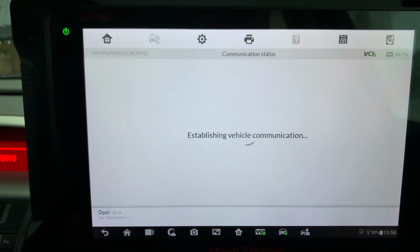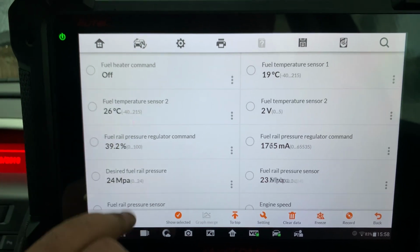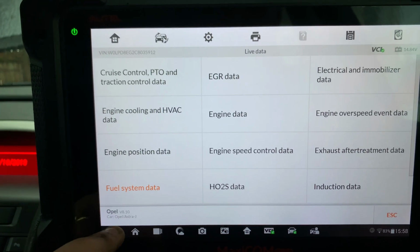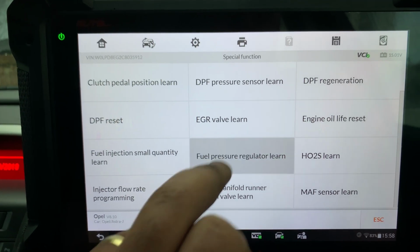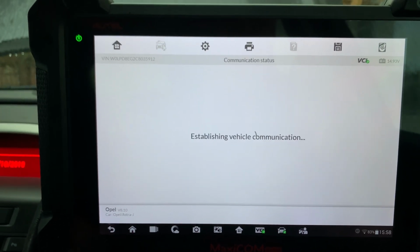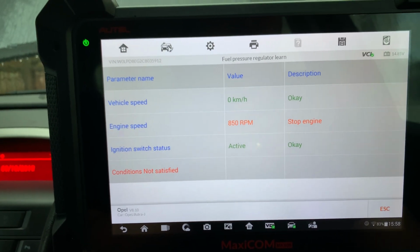Let's go back there, and straight away I can tell this engine is super happy. So I think we got it. Where did I have to go? I have to go back, special functions, fuel pressure regulator learn. So it's idling at the moment. Okay, stop engine.